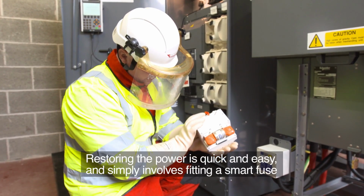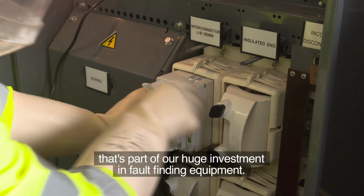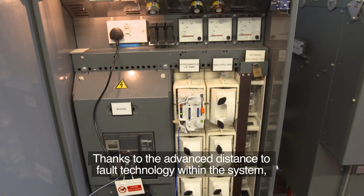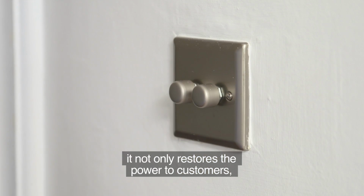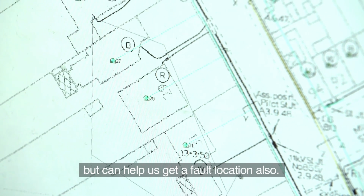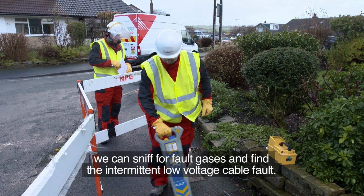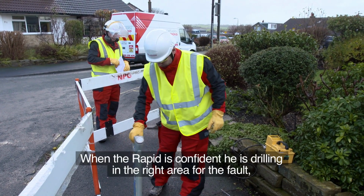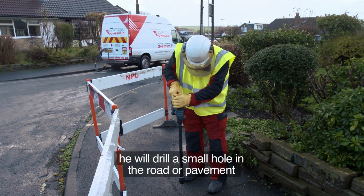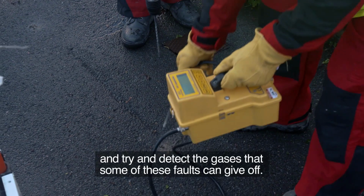Restoring the power is quick and easy and simply involves fitting a smart fuse that's part of our huge investment in fault finding equipment. Thanks to the advanced distance to fault technology within the system, it not only restores the power to customers but can help us get a fault location also. And in some cases we can sniff for fault gases and find the intermittent low voltage cable fault. When the rapid is confident it is drilling in the right area for the fault, it will drill a small hole in the road or pavement, insert a mechanical sniffer and try and detect the gases that some of these faults can give off.